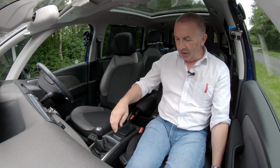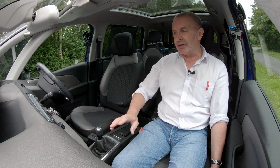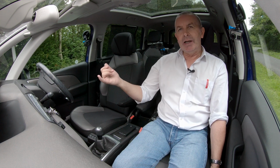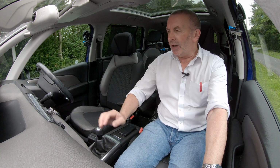Really comfortable car. The massage seat, probably my equal second favourite accessory. Perhaps heated windscreen first, heated steering wheel second, and massage seats equal second. So really lovely car.